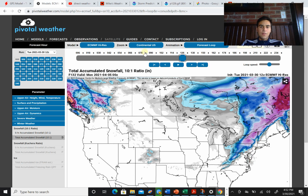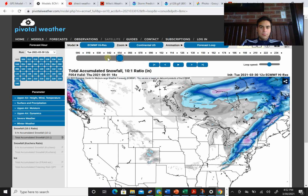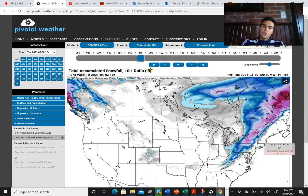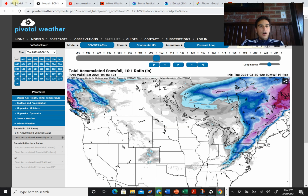And in terms of the timing of this, it should primarily be a Thursday threat, right around Thursday night, where most of the snow will fall throughout the interior Northeast and most of the rain will fall throughout the Northeast as well. And obviously the snow won't be the only issue we need to keep track of with this low pressure system.